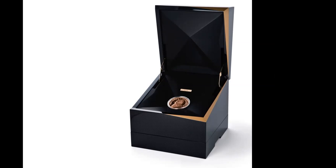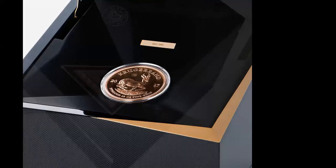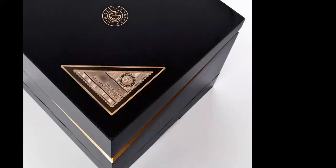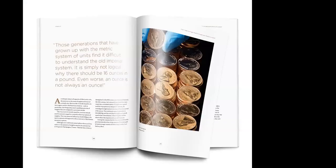So what you see there is the 50-ounce single coin product in the graphite box, and specific extruded metal inlays that were developed. Certainly the most high-end packaging system that was developed for the SA Mint. A lot of work by a lot of people went into this, and I'm very proud to say that the Mint won first prize at the Mint Directors Conference for this packaging system.